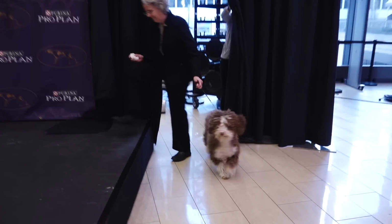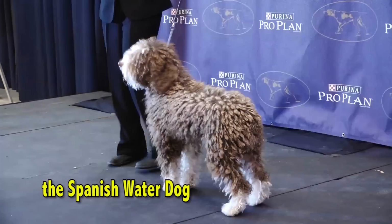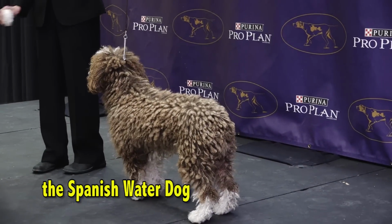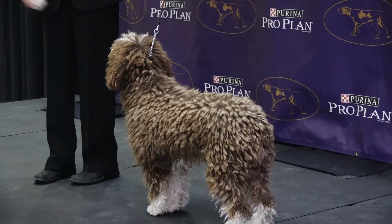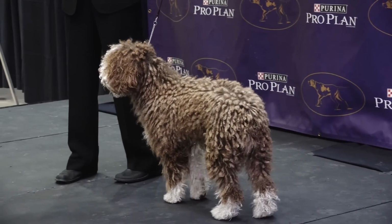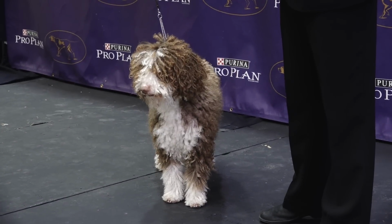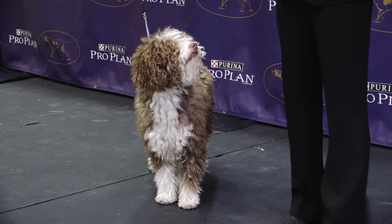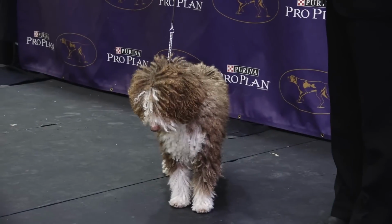And now the last breed, the Spanish water dog. They will also be joining the herding group. Spanish water dog, don't let the name fool you. The dog is from Spain, but they can help fishermen and farmers alike. They're a versatile herding dog that is eager to please and very trainable. They have a non-shedding curly coat that, if left to grow, will cord.